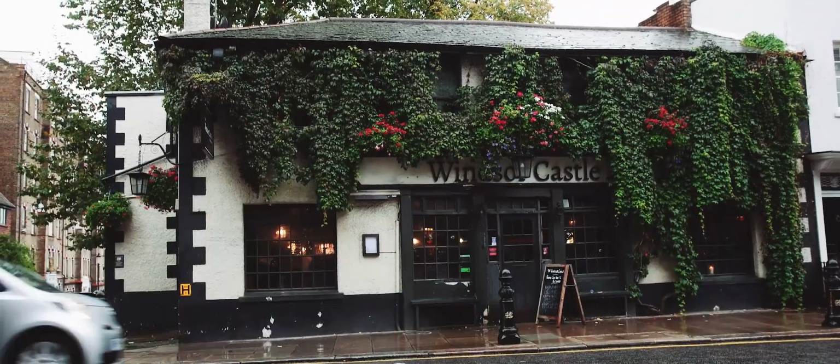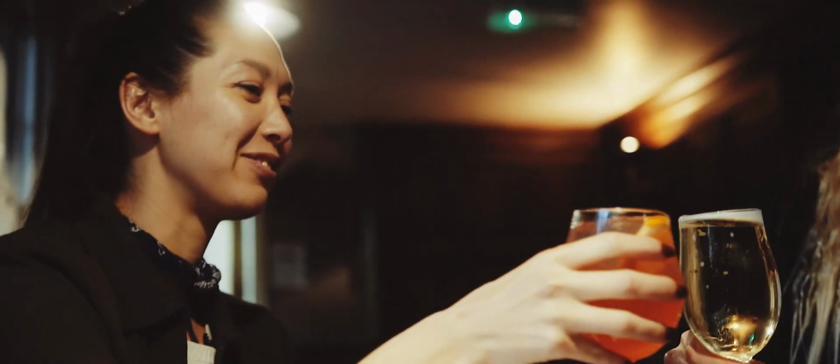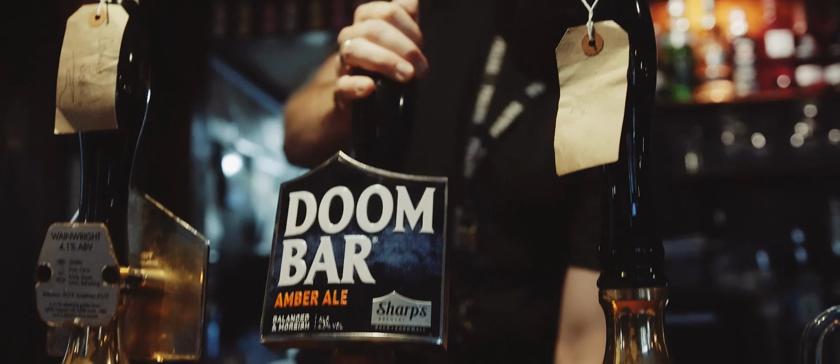And now for a cosy retreat from the rain. The Windsor Castle is a Notting Hill legend, open since 1835 when it served ales to farmers on the way to market. Cheers. Back to the old local, eh? It feels more like a village pub than a London boozer.